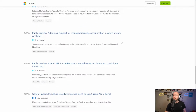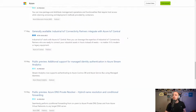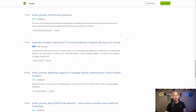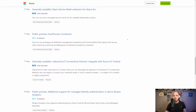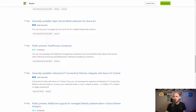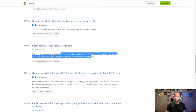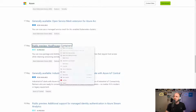Additional support for managed identity authentication in Azure Stream Analytics. That's pretty cool. Generally available, I should say. Industrial IoT connectivity partners integrate with Azure IoT Central. Public preview host process containers. So you can now package and distribute management operations and functionalities that require host access while retaining versioning and the deployment methods provided by containers.